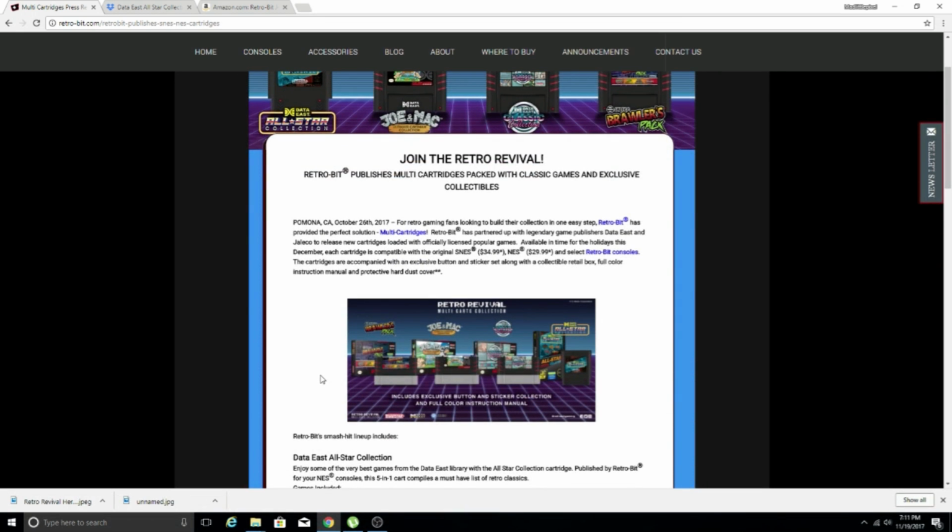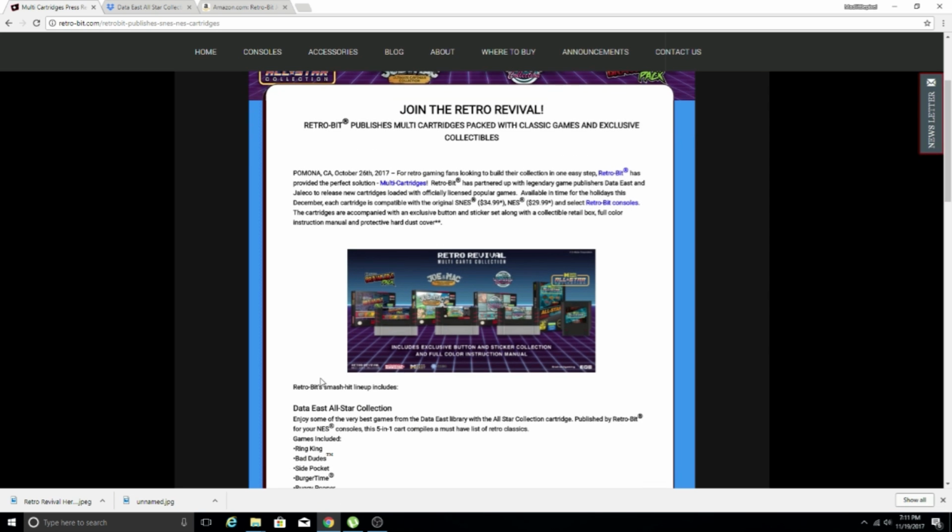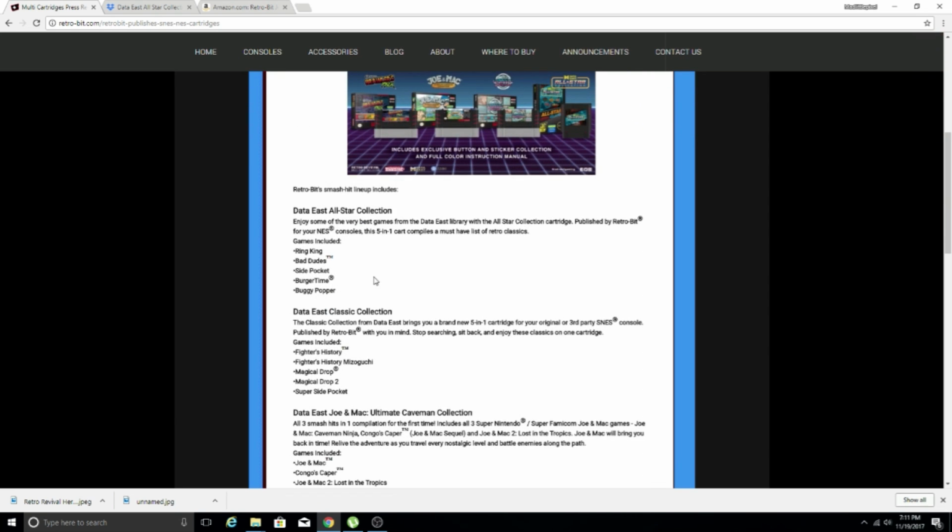So Retrobit's publishing these classic games, and they come with some collectibles. So the Data East All-Star Collection, you got Ring King, Bad Dudes, Side Pocket, Burger Time, and Buggy Popper. So that's for the NES. That's going to be pretty cool.